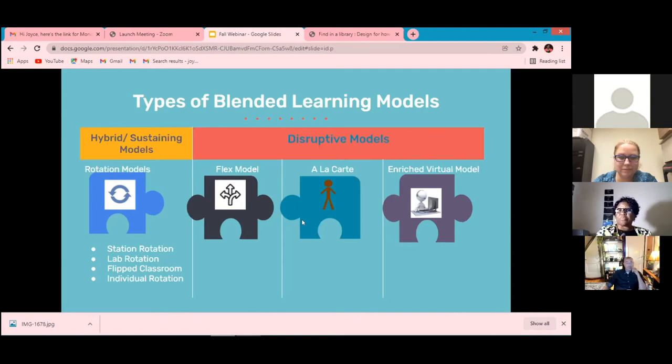One of the most popular ones that we know is the flipped classroom model. It is where the traditional classroom is flipped. In this model, the student learns at home, online, doing the coursework. The major work is done online at home. And in the classroom, the teacher acts as a guide to practice the skill that was learned at home, as well as to work on projects. So the flipped classroom, which is a popular thing that most of us would know, is an example of the sustained or hybrid model.